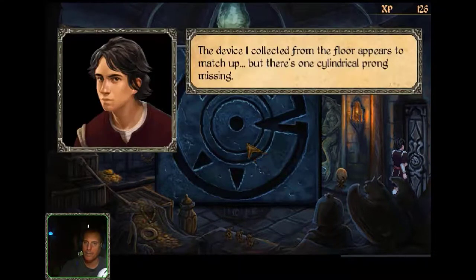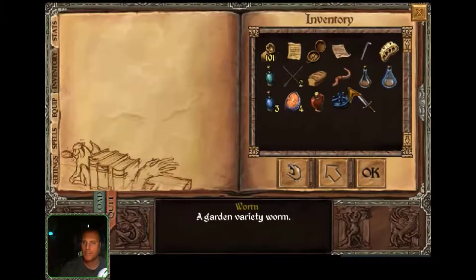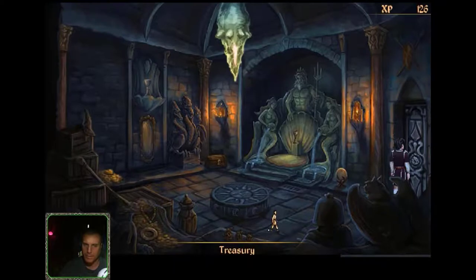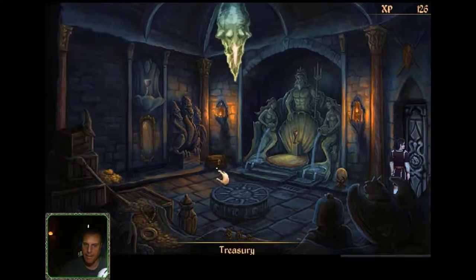The device I collected from the floor appears to match up, but there's one cylindrical prong missing. Now what the heck am I supposed to do with that? The key clearly doesn't fit this lock. Oh my god. One thing after another, man.